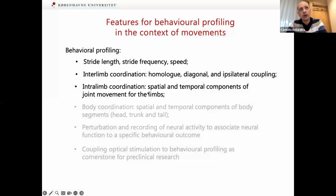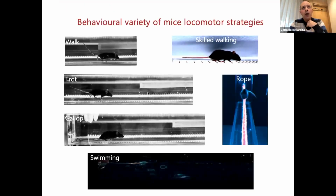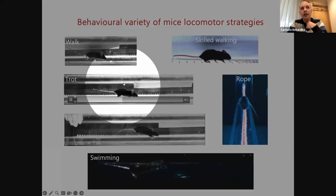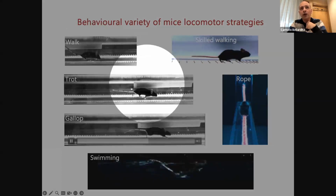Now, in the next part of the talk, we will relate movements to specific brain activity. In this case, it will be specific spinal activity. And I will show you how some specific spinal circuitries mediate and generate specific movement. So as I showed you before, mice move with different gaits, but clearly walking is not the only locomotor strategy that mice use. They change strategy depending on the context in which they move.